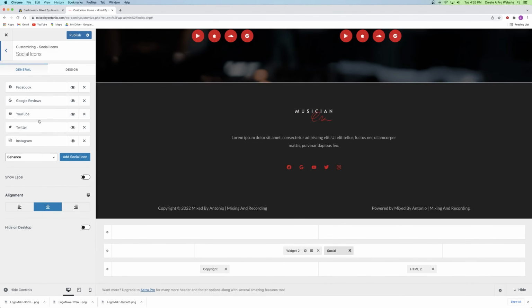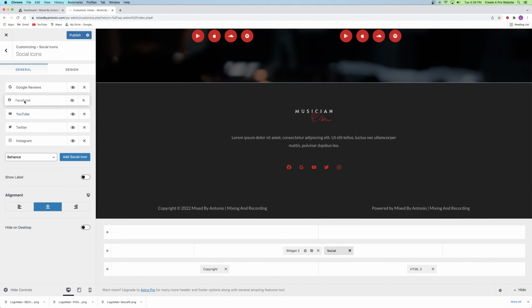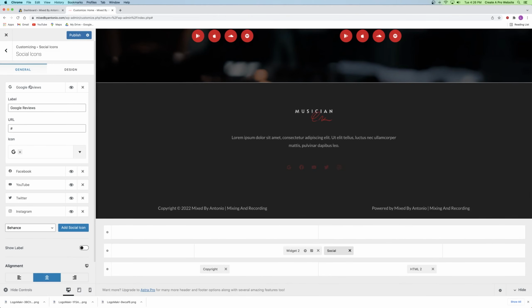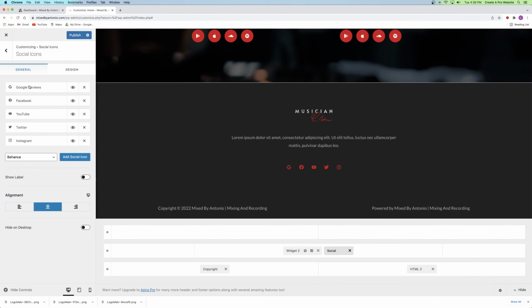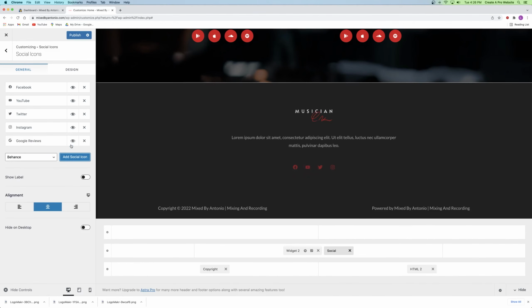And this works the exact same way that the icon list right here works. All we have to do is drag and drop them if we want to change the order, and now Google is in front. You can click on it and then actually place the URL to that link. So I'm going to close out of that guy. If you ever want to remove one, you just click on the X button right next to it. So if I want to remove Google reviews, I could just click on X. And then if I wanted to add Google reviews back, you can just choose from the list that they have here. So there's Google reviews, and then I say add. And then I can drag it back to the top.